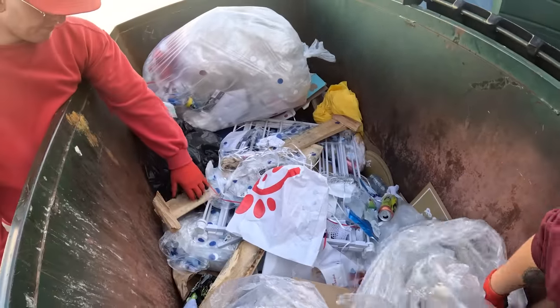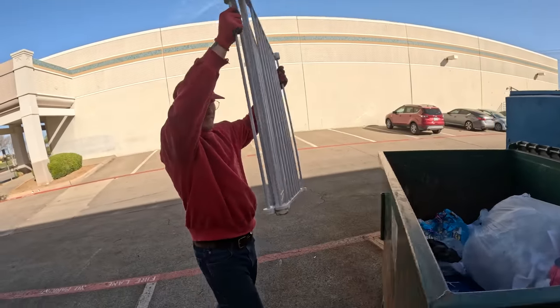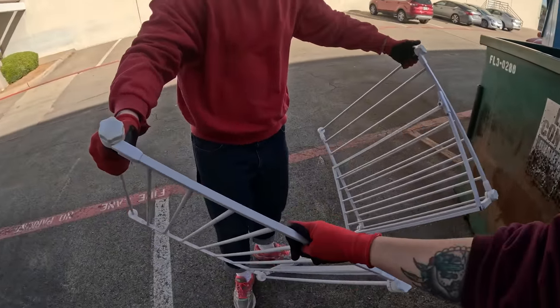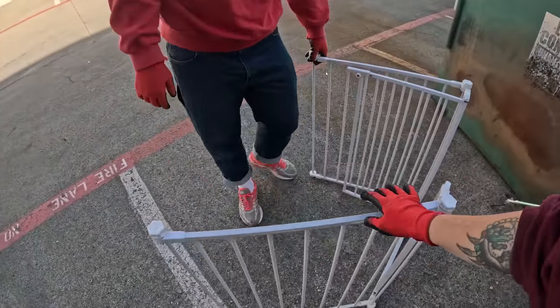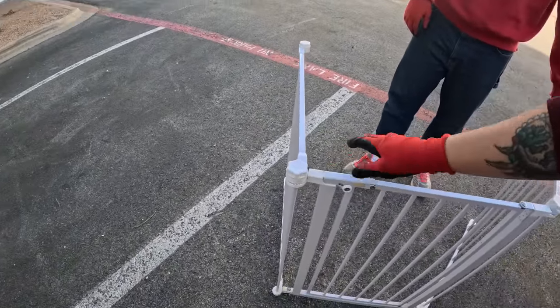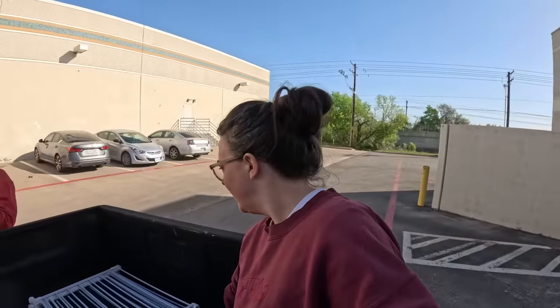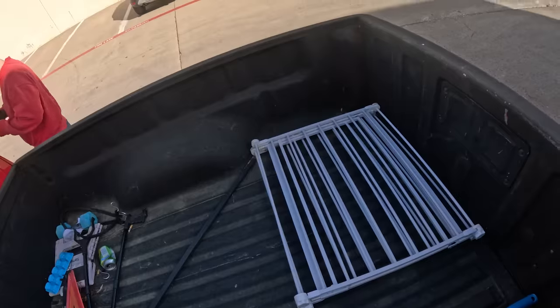Oh, there's a grate, or what's that called? Oh, look, that's great. We could even use this. Well, buns could fit right through there. There we go. Someone will definitely be able to use that. This is from a baby and children's resale store, so I assume that's for children, maybe to put in front of the door or the stairs. So there we go. A little find right there, and we're moving on.